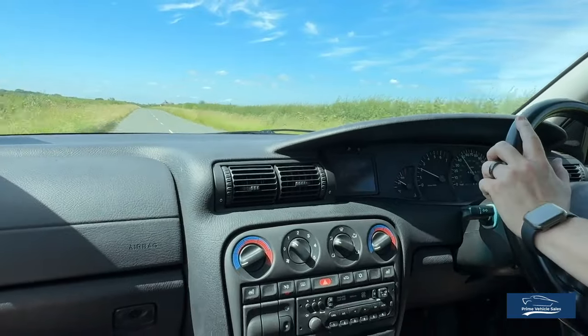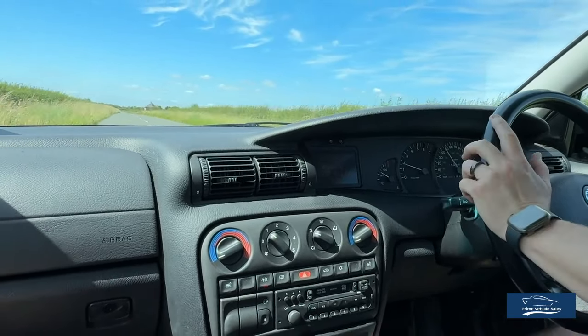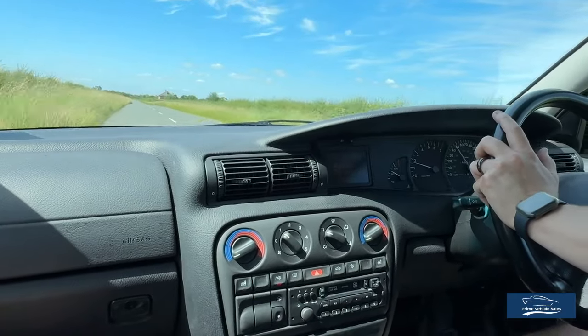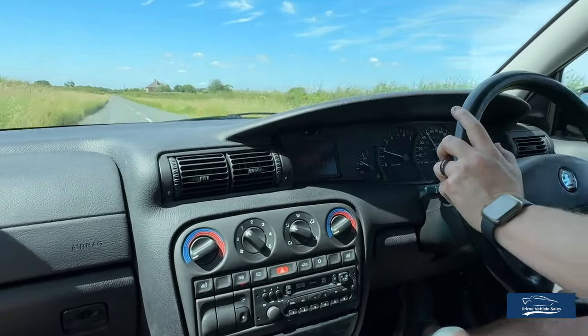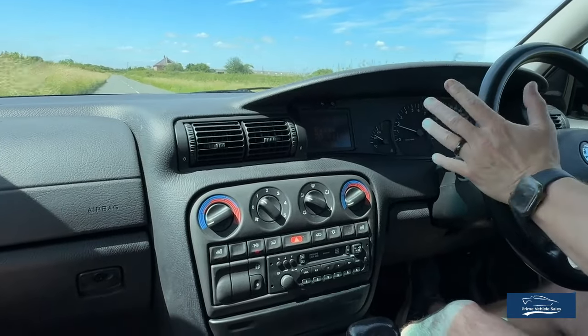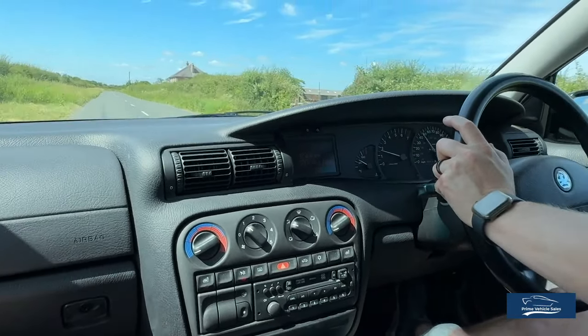It drives very nicely, lovely and smooth. The V6 is silky smooth. Gear changes are nice and smooth and slick. There are no warning lights up. It's all clear on that front. Steering's nice and true and straight. It's got all matching good quality tyres around it on the car.